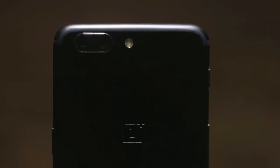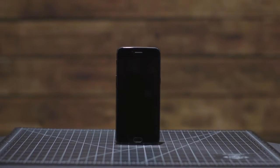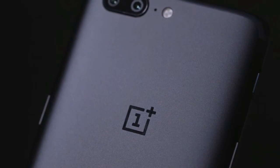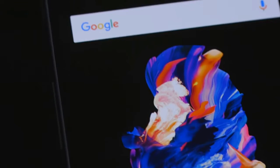So this is the OnePlus 5. It's faster and better looking than ever, but it's got a failed camera gimmick and a less attractive price tag. That pricing really makes this calculus change. For just a little bit more, you can get a phone with waterproofing, a better camera, and more forward-looking designs.